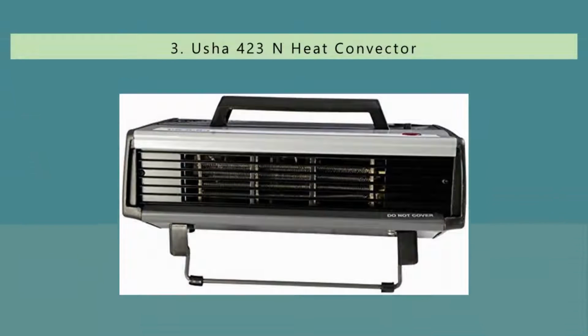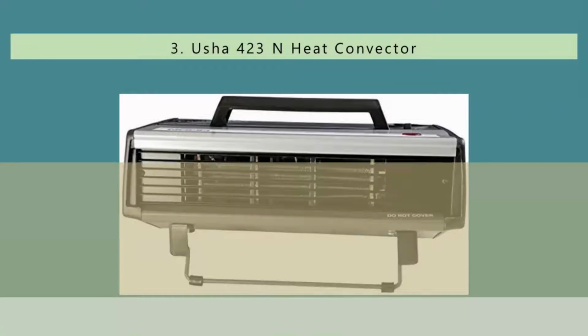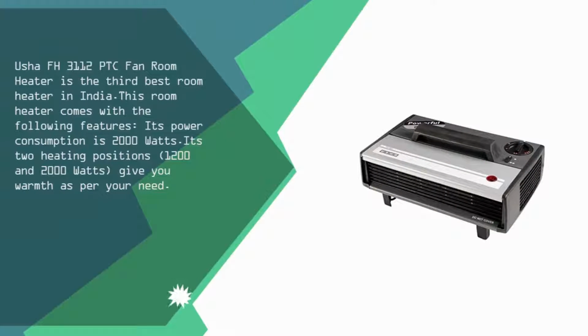Halfway of our list at number 3. Usha FH3112PTC fan room heater is the 3rd best room heater in India. This room heater comes with the following features. Its power consumption is 2000 watts. Its 2 heating positions, 1200 and 2000 watts, give you warmth as per your need.